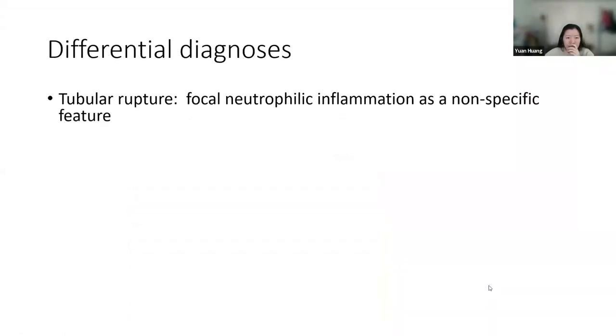So for differential diagnosis, from a pathology point of view, there are quite some differential diagnoses here. Sometimes for the tubular rupture, we could see the neutrophilic inflammation. It's more of a non-specific feature. So we have to see the extent, and whether it involves areas where there is no tubular rupture.